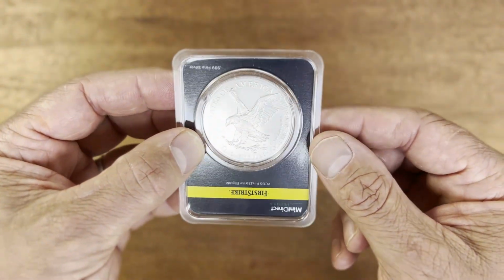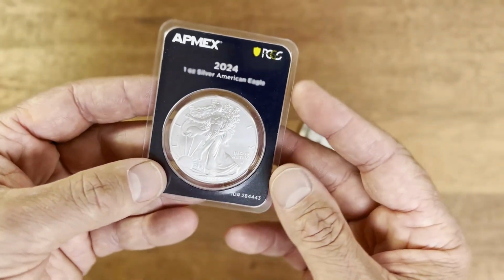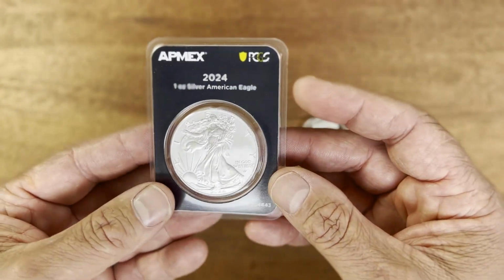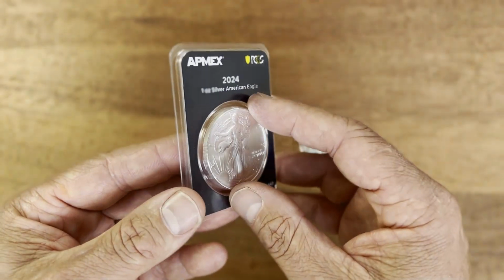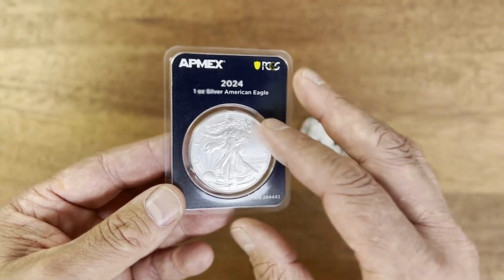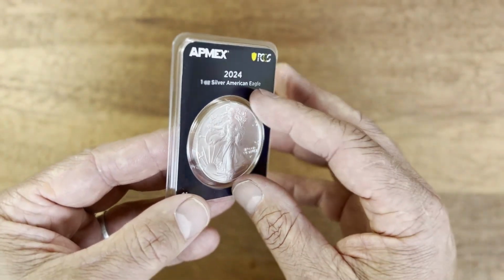Definitely the premiums are dropping down a little bit on these as well, given that a lot of people are offloading a lot of their silver at the moment to pay for their cost of living. So with the height of cost of living and the interest rates going up, a lot of people are offloading their silver just to pay for their fundamental bills. So you'll see that's probably why the premiums are dropping off. There's a lot less collectors out there stacking.